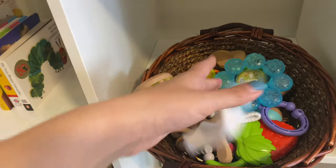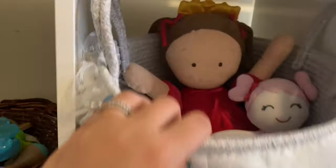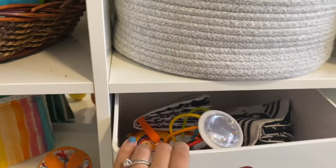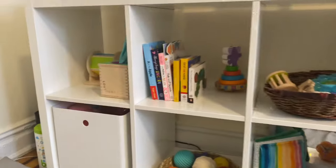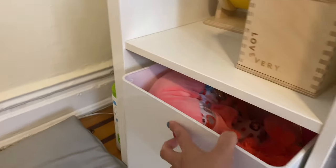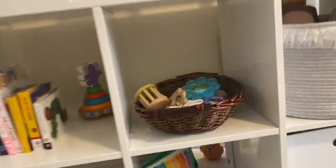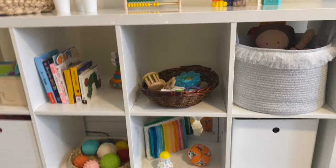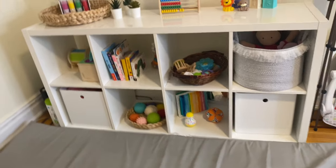And then I have a basket of all her teethers and rattles, as well as her little socks. Didn't find a home for those. And then over here, she has a little basket with all her stuffies, stuffed animals. And over here, I just have extra toys that need to be hidden. And over here is her little sitting pillow. And I always have the wipes for her toys and stuff right here. We use the Baby Ganix one just so that I can wipe everything down every other day so that she has a clean canvas to play with.